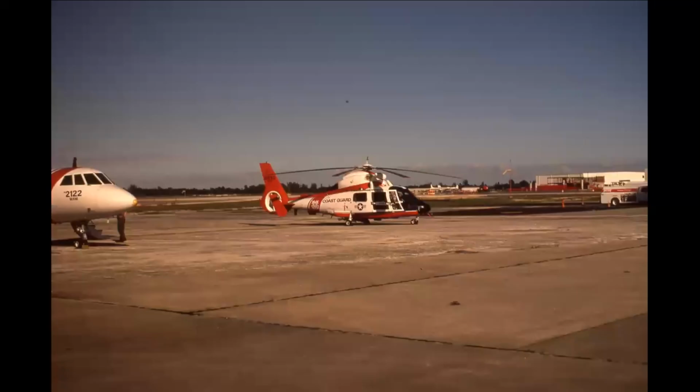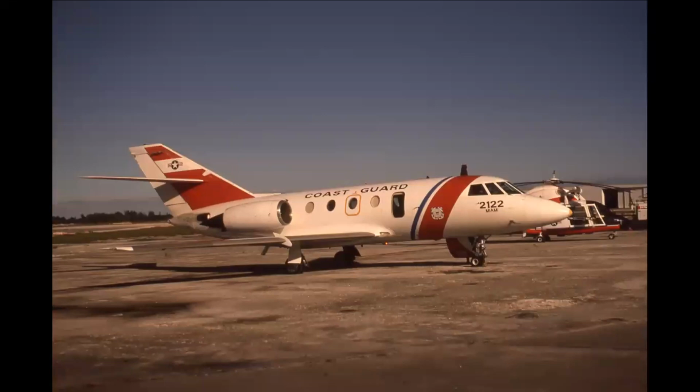We then had to pack up and leave because it was a British tour and the Brits all had to catch a flight late that afternoon back to Heathrow. So on the way out, we stopped at the Coast Guard station. They just had these brand new Dolphin rescue helicopters delivered. And being Miami Air Station, they called them the Miami Dolphins. Next to that was one of their Falcon search and rescue aircraft. Both of these were on alert.